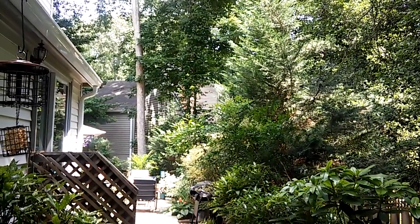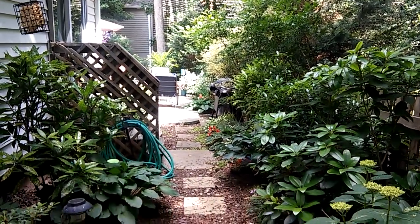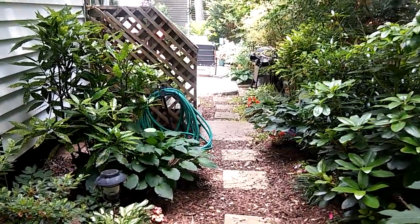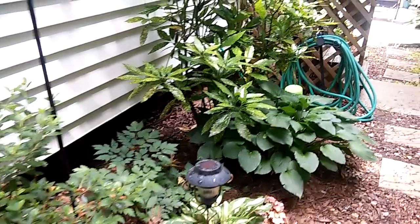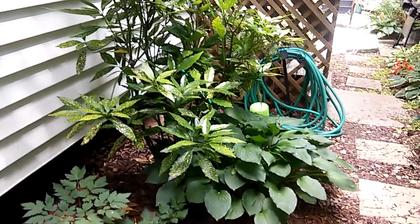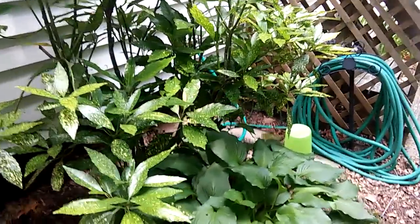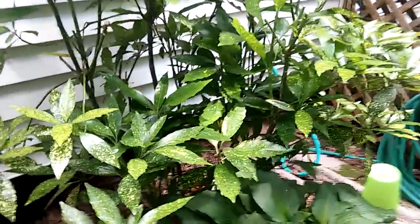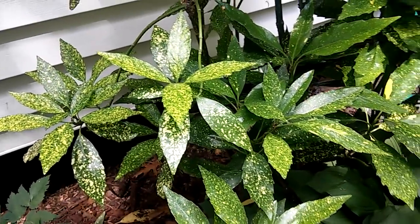Absolutely beautiful. Look at that. Let's walk over here. This is what she has over here. And I love the textures that she's using and the different kinds of plants to just take it to a whole nother level. Look at the color on that one. Beautiful.